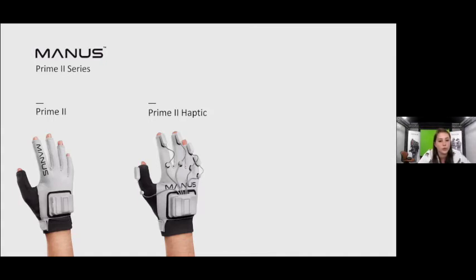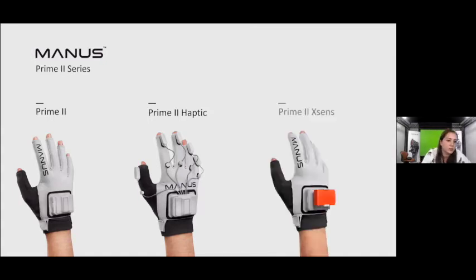And last but not least, we have our Prime 2 Xsens, which is also the same as the Prime 2. However, it's fully compatible with Xsens hardware and software. You can see here that the integrated mounting system comes in handy, as it allows you to easily slide the Xsens tracker on and off.